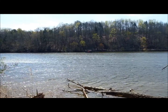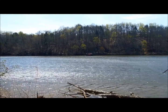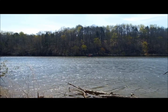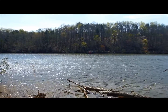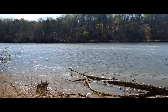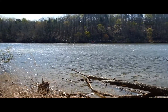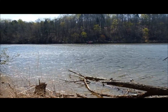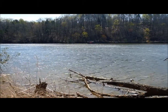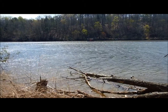But from looking at old pictures, there used to be a frame structure, maybe a 2-story frame structure sitting on top of that blockhouse over there. From what I've read, when the dam was in operation, I don't know how much drop it had, but it did generate a little bit of hydropower, and so that's why that house is over there. So anyway, I'll mark this on the map with my GPS.